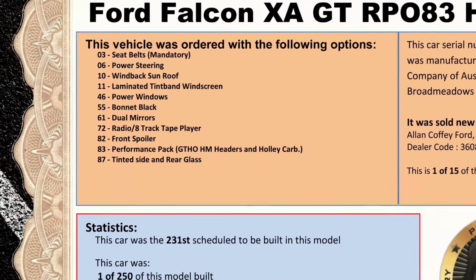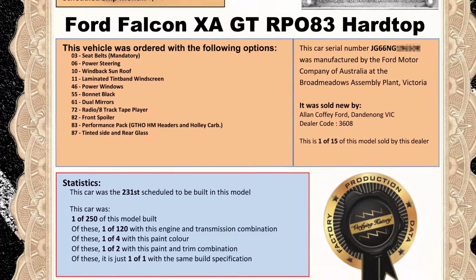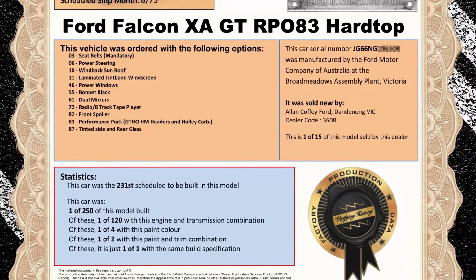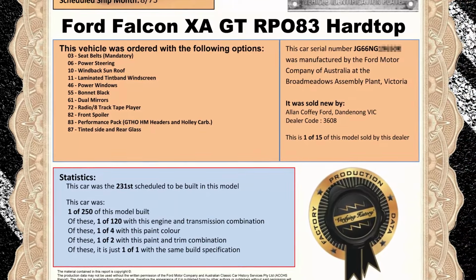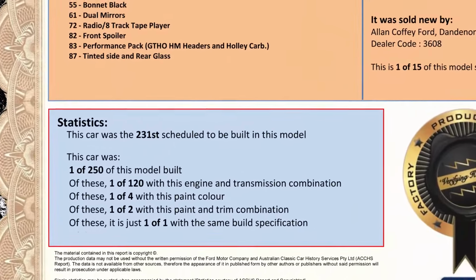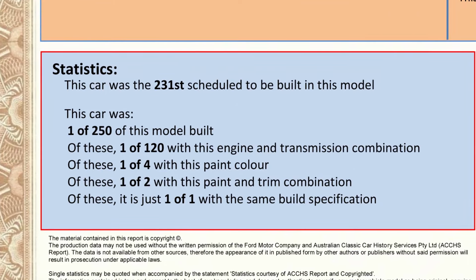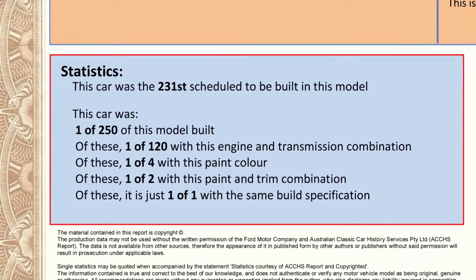Luckily for the owner of this brand new vehicle in the day, Ford decided to slot in a genuine GTHO Phase 4 spec engine with a solid camshaft. Isn't that awesome? This car was actually one of 250 of this model built, one of 120 with this engine and transmission combination, and one of 4 with this paint colour. Also one of 2 with this paint and trim combination. Of this exact car, it was one of the same build specification. Now how rare is that?